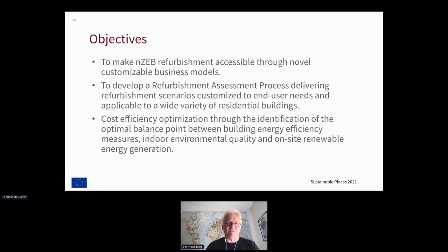Then we have looked into how we could make the assessment process more efficient and also make it possible to deliver refurbishment scenarios that are customized to the individual building and to the needs of the end users and the building owner. And finally, developing a technical solution that is maybe very efficient and very cost effective. It's still a long way for the building owner to realize such a renovation activity. So therefore, we have also focused on developing methodologies to evaluate different business models and checklists of what to do and decide upon in order to develop a refurbishment project.